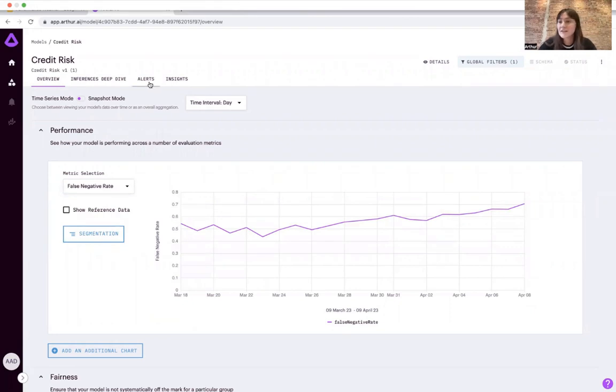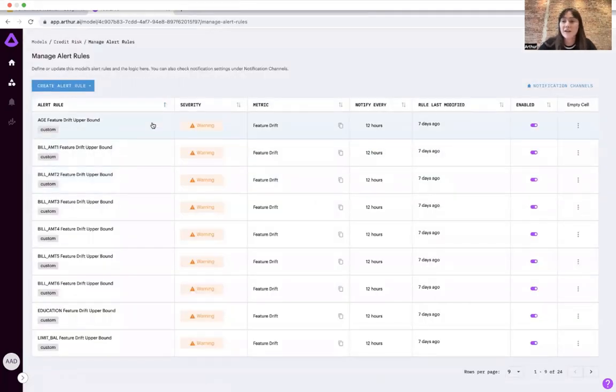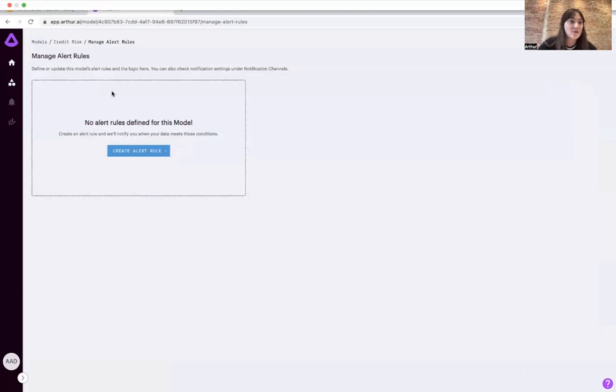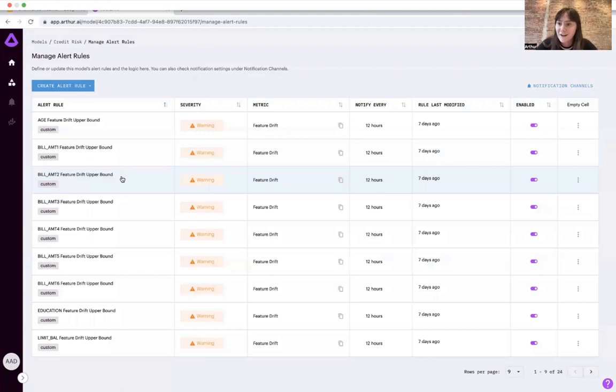Also, we are not going to get into alerts too much today, but in the alerts section, you are able to create and manage alert rules. What alerts do in Arthur is send yourself messages based on how your model is doing. Monitoring is all well and good, but if you don't know to actually look at your model, you won't ever actually monitor it. So alerts are a very important piece of that, and I'm sure we'll do a different webinar for them upcoming.